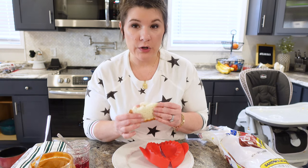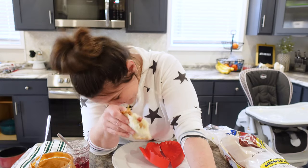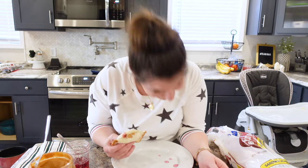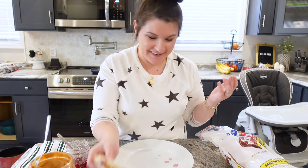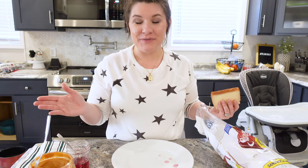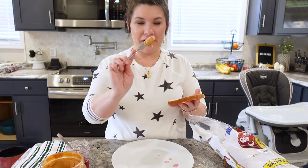So that didn't work because it all came out the back. Take two. Let's try this again. Okay, my kids will eat this one. They don't care what it looks like. Maybe I filled it too full. Let's put less peanut butter. Let's try less peanut butter.